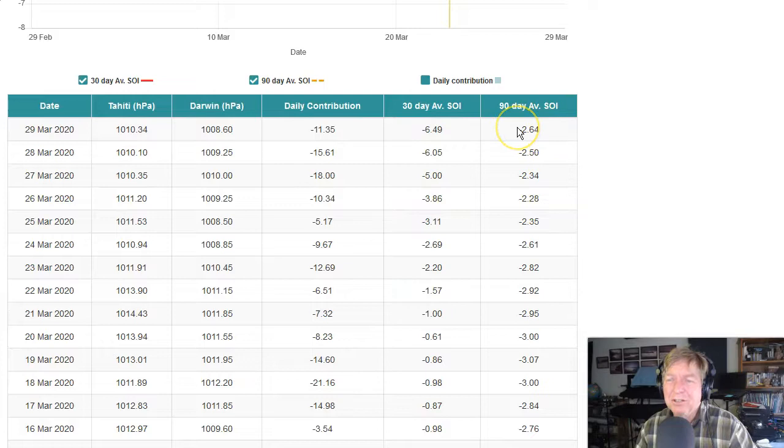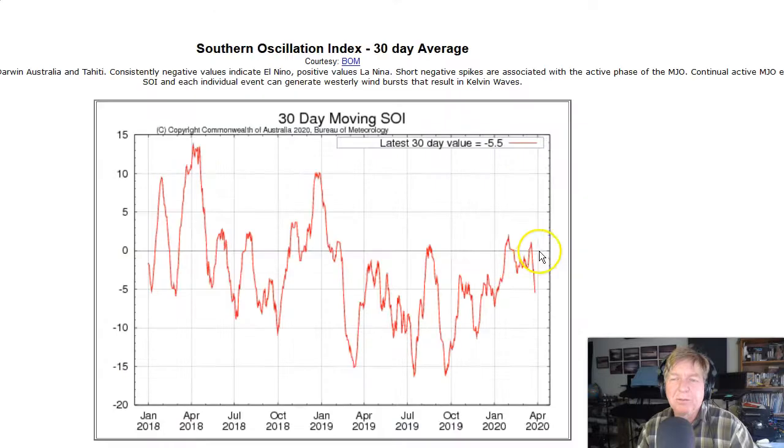So a dead neutral pattern in regards to the Southern Oscillation Index long term, but short term trending towards the active phase. In fact, let's go look at this graphed out. So here we go. Here's our downward spike of the active phase of the MJO. Now, it's not a major downward spike as compared to this one back in January 2019 where it just plummeted. Here's active phases of the MJO.